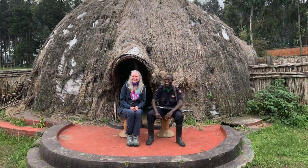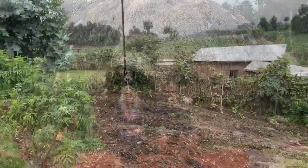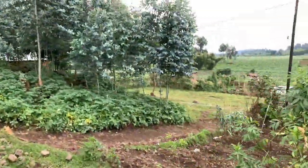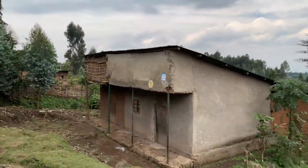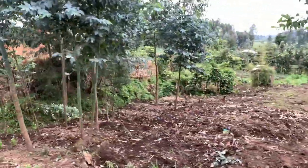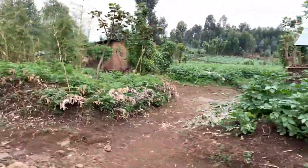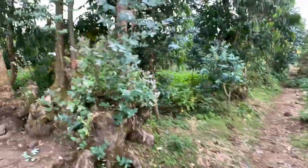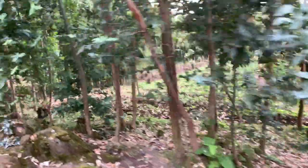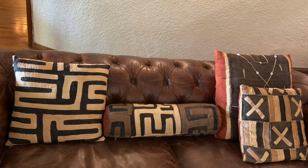And there I am with one of the guards. And then with Richard in front of one of the mud huts. Lots of potatoes. That's what these crops are. I found them very inspiring.